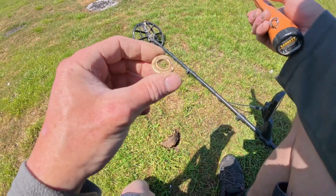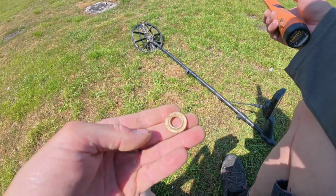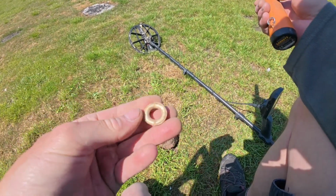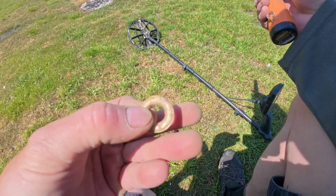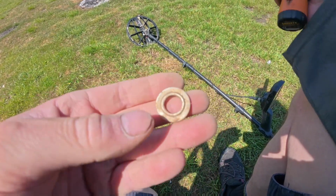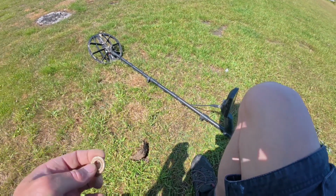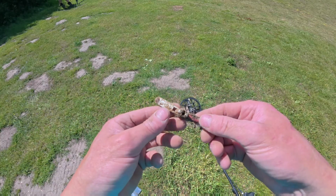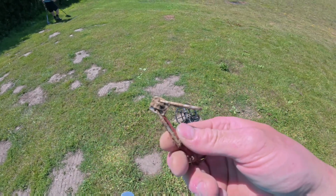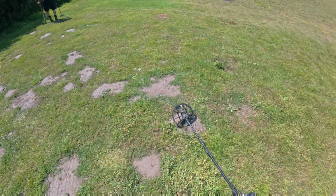And that leads on to the second most common find on a campsite, and that is a tarpaulin hoop. Obviously there's a lot of awnings, and they're used in tents as well. You find a lot of these, and they give off such a lovely signal because they've got a hole in them. Another thing you find a lot of is zips. Obviously these come off the tents, so it's another thing to deal with.